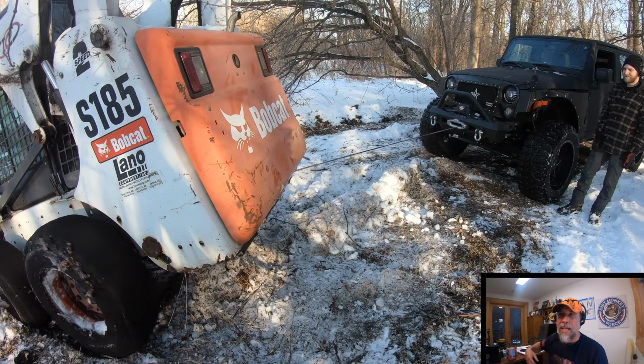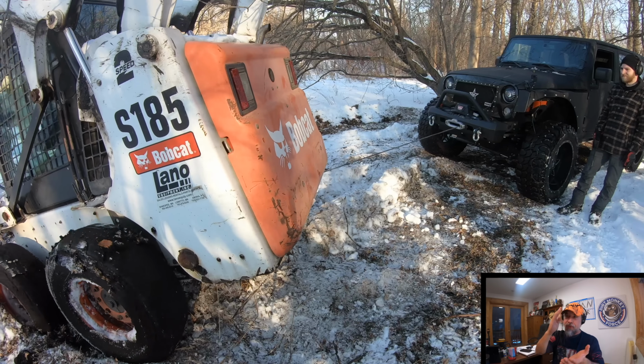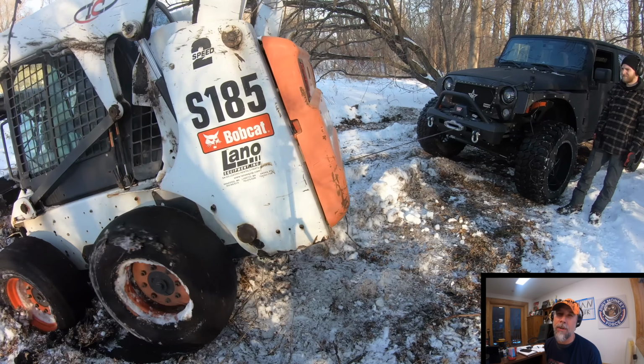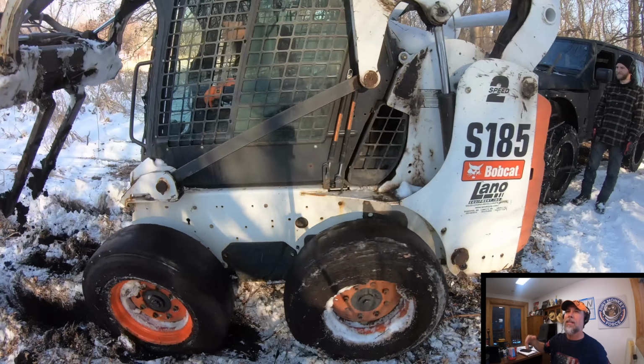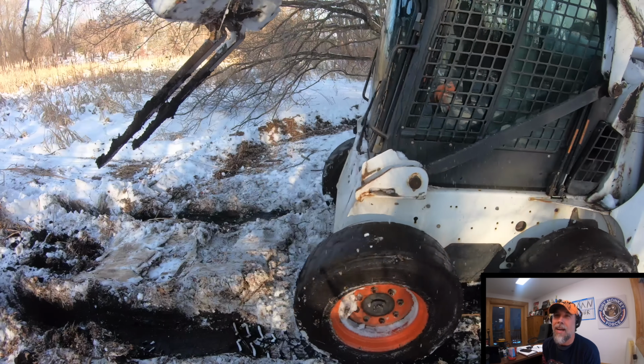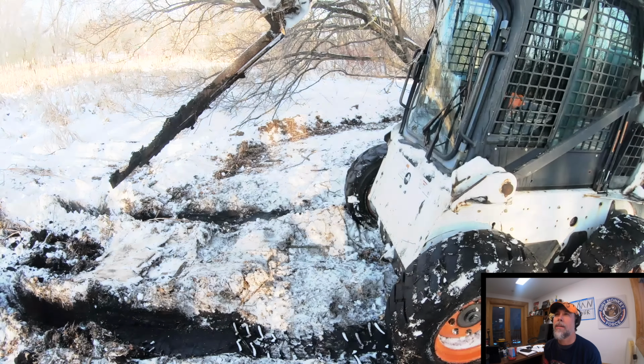So what I do is I get in it and I got forks on and I stick them forks in. I'm guessing some of you skid steer operators know exactly what I'm talking about. You can see the forks going in and, God, look at that ground. Look how, once you break through that frost, you're gone.